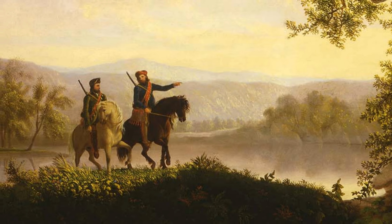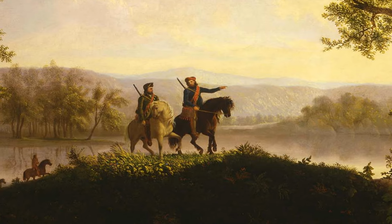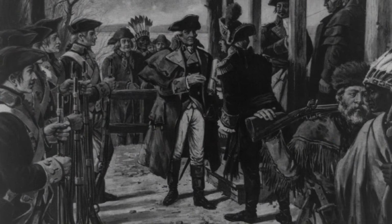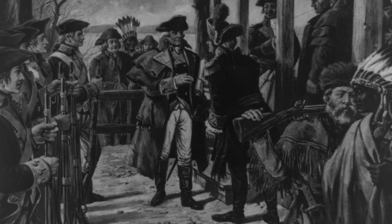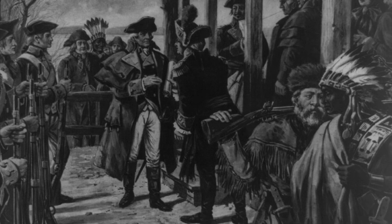Of course, at the time, no one was sure exactly how big the Louisiana Territory was. Most of the land there had never been mapped, explored, or measured. Neither France nor Spain had clearly defined its western boundary when the territory was in their control. And as a result, it didn't have a clear western boundary when the United States bought it.